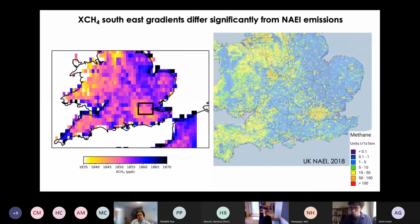So this is the average of all the TROPOMI retrievals from that period across the southeast. And the London area has been highlighted by this black box. And we can see from this average that there doesn't actually seem to be this gradient that we're seeing in the emissions inventories. It's just not there. We're not seeing these differences, or at least the differences aren't as large, between the southeast area and this London region.